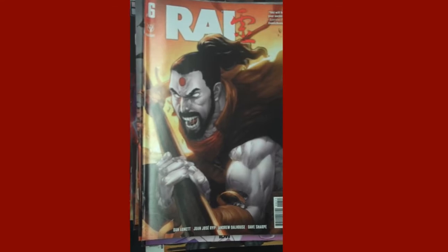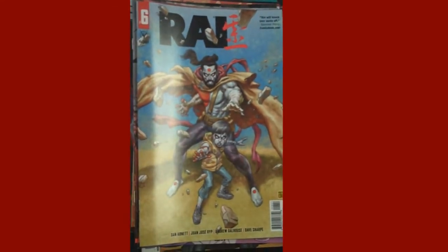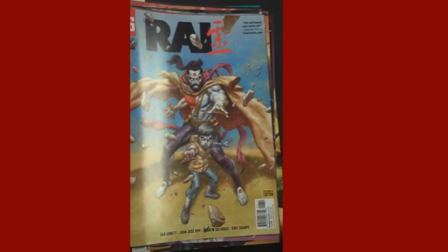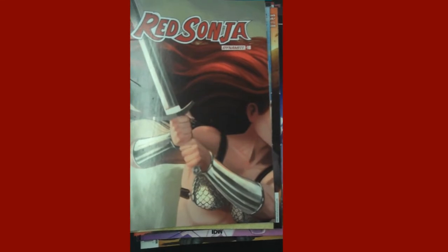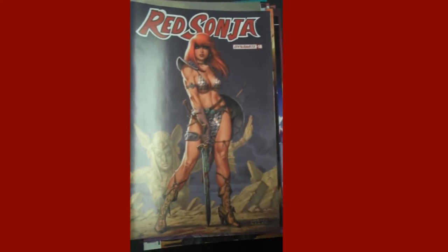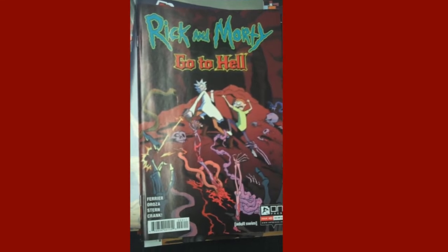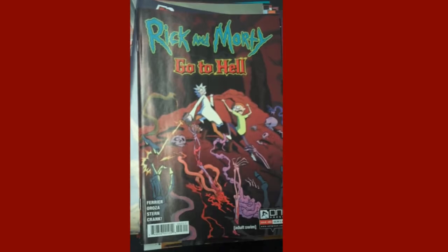And those of you that have Rai on your pull sheet, you will get this version of that. Different cover and more pages of content at the same price for the pre-order bundles. Next up from Dynamite, we have issue 18 of Red Sonja. And then the beautiful issue 18 variant cover. And then from Oni Press, issue 3 of Rick and Morty, Go to Hell. Close to making our top 5 covers of the week, not quite.